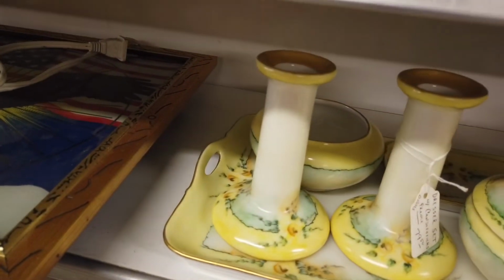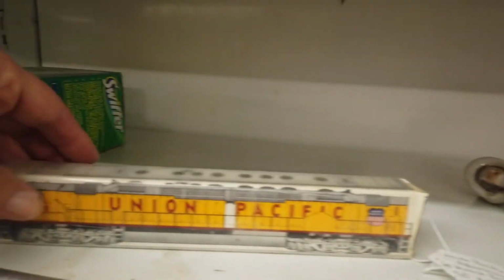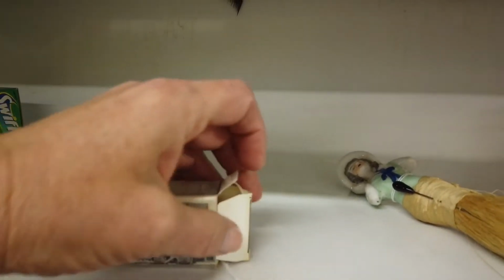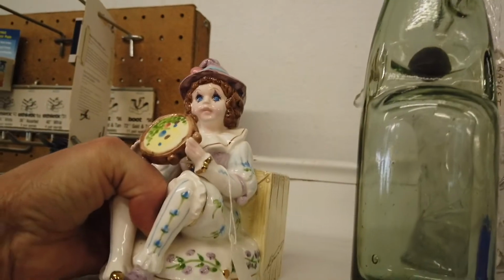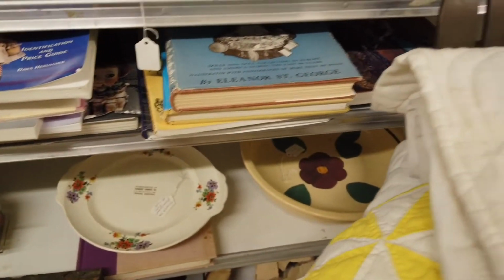Very nice dresser set. That's marked $79. This is a Union Pacific Advertising matchbox, and it is full. That's kind of cool. Yeah, I like that. That's kind of creepy. Quilt, all hand sewn.